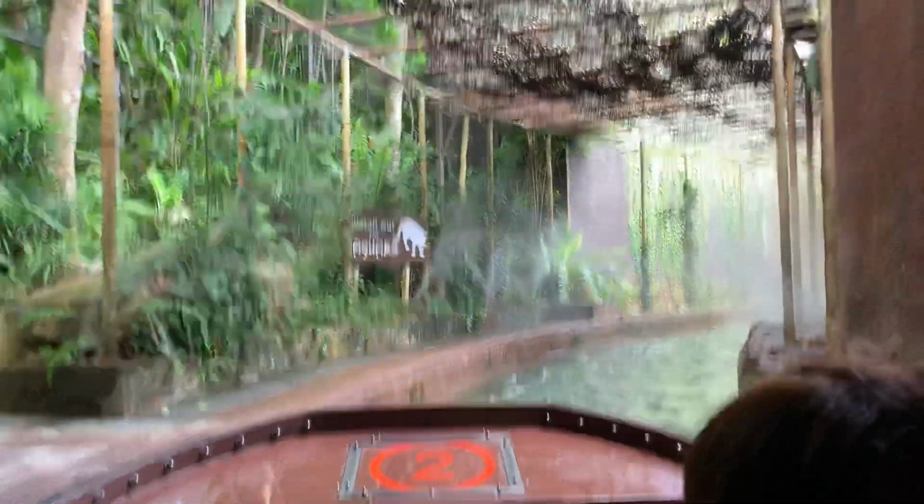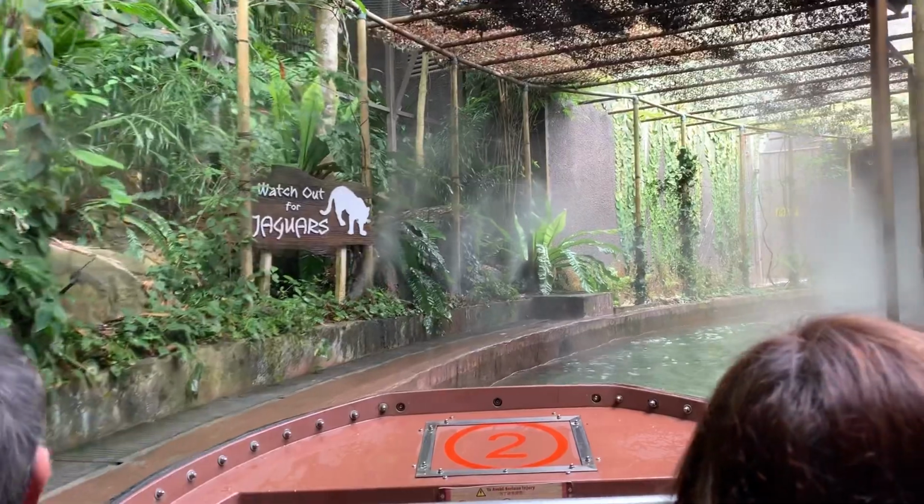The jaguar is a top predator in the Amazon. It has a powerful bite that pierces its prey as strong as its teeth.